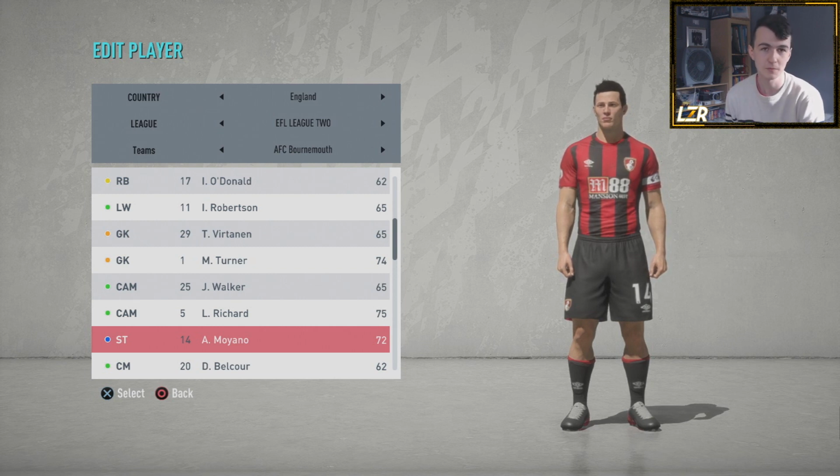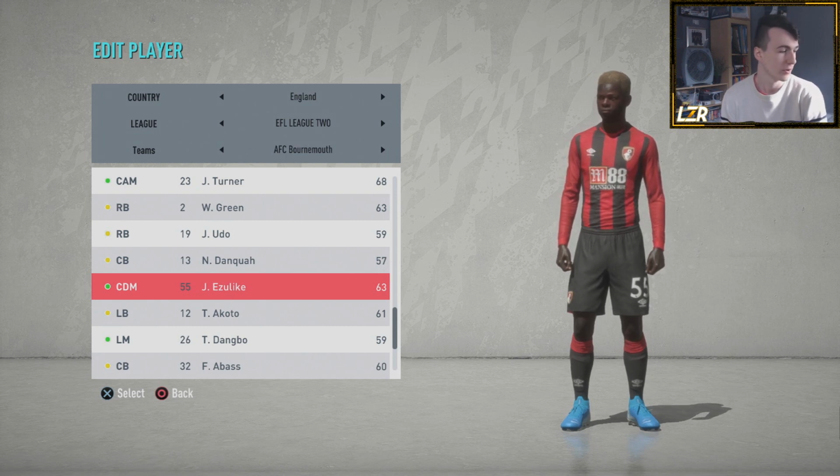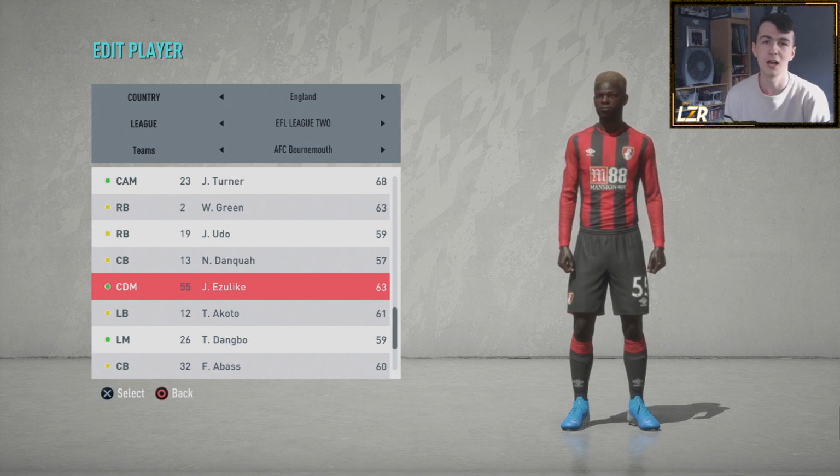And the final upgrade is for John Ezelike. He now wears the number 55 shirt. He's got a long sleeve tight shirt with no wrist accessories at all, medium sock height, and Nike Mercurial Superfly blue boots. Those are the upgrades. Let's get on with the episode.